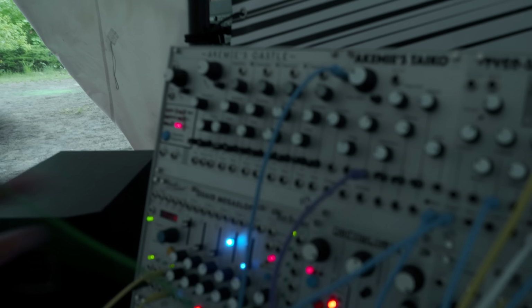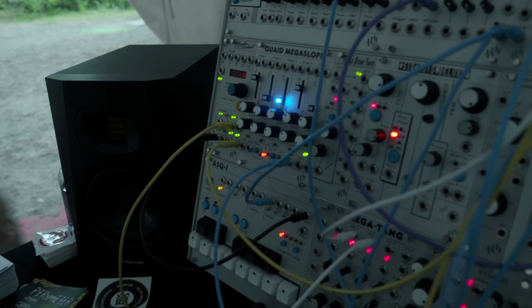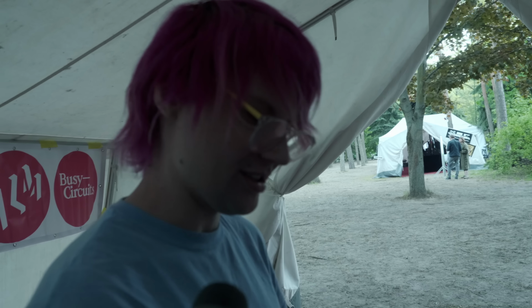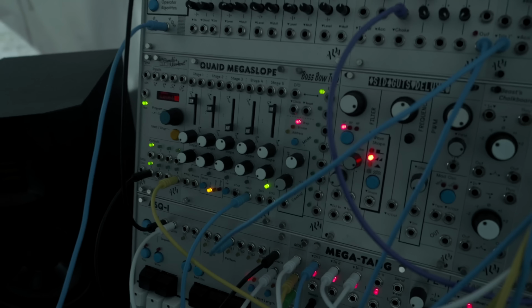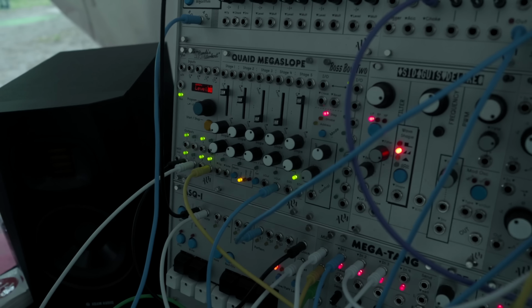The only thing about the Castle is you do need a little bit of patching, because you need to add some envelopes. That's why we made the Taiko. If you want a simpler thing with the same sound, you can get that. But the Castle is the one that really rewards your patience. So I have a clock here for the ASQ, and then I'm going to add a reset, which we already have set up here. There's that.